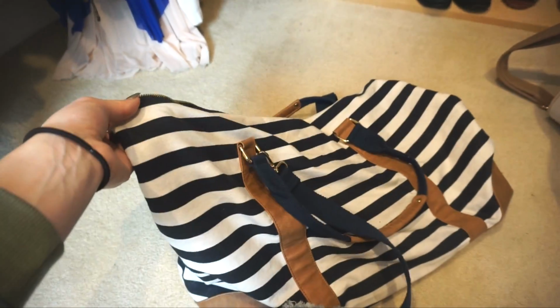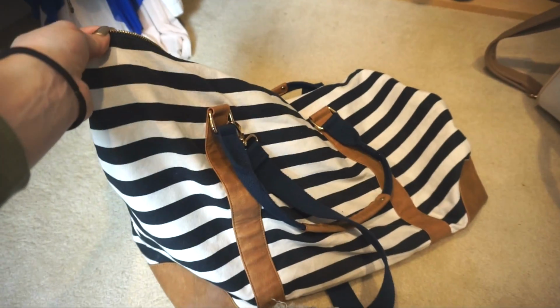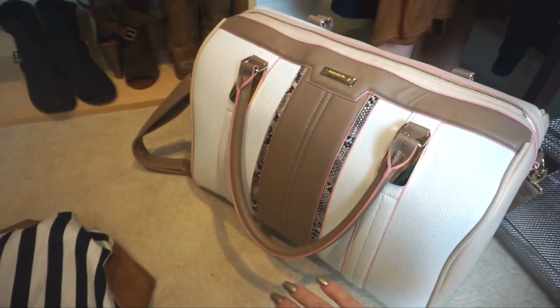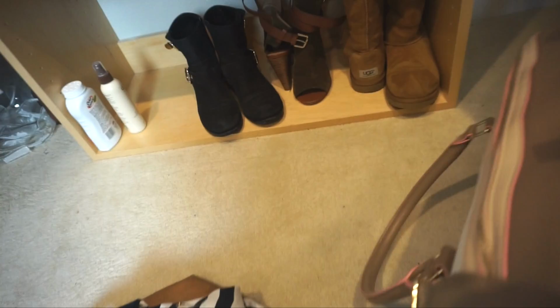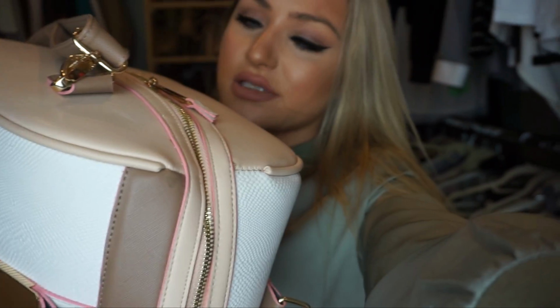It's gotten so much use out of it, but you should definitely invest in one of these because this has been my lifesaver. More material duffel bags are way easier to travel with than these type of duffel bags. Oh my god, I didn't mean to do that. I'm sorry. I love you, duffel bag, but there's just no place for you in this video.